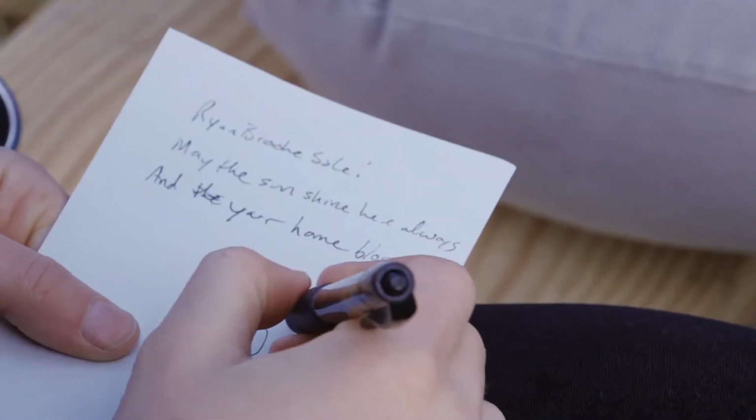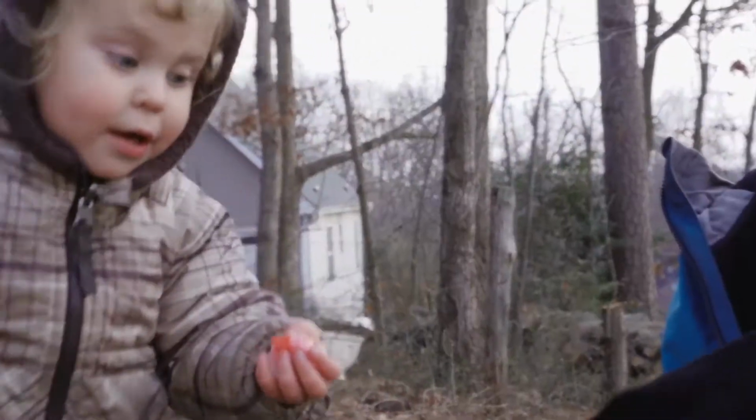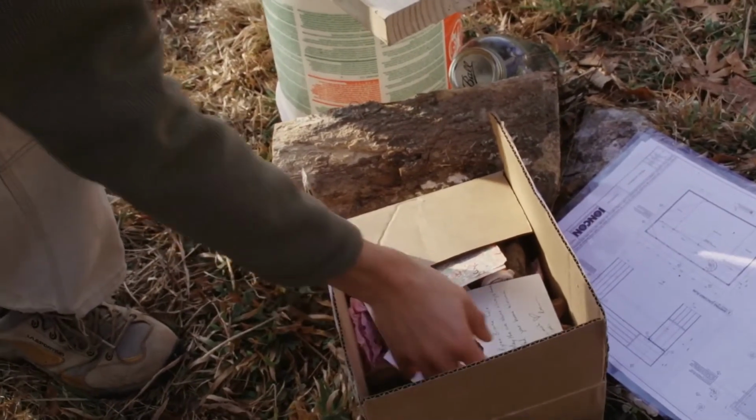Ryan, Brook, Soleil, may the sun shine always here and your home blossom. We're having people write just loving statements about our first home, and then we're going to be burying them underneath the footer. The intention is to build our home literally on love and joy.